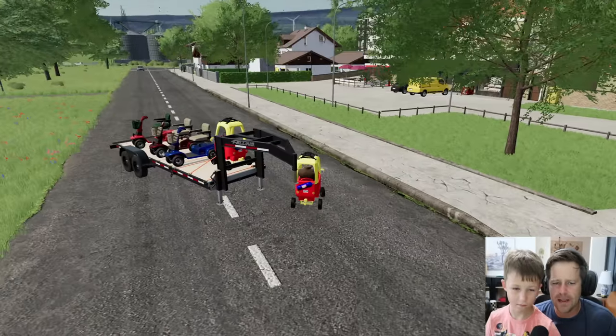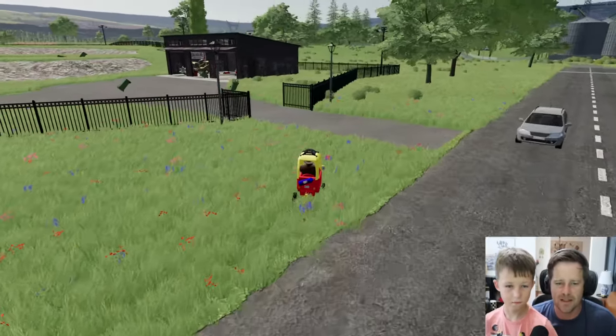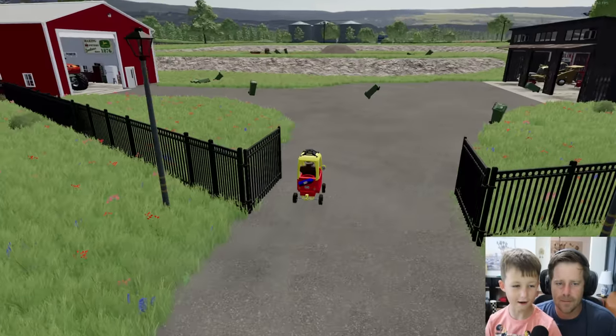Oh, you know what? I want to take this through the mud really fast. Take it through the mud, and then we're going to make some deliveries. Sorry, we're having too much fun with these things. They're a ton of fun. Dad, now you just blocked that guy. Did I just block him?